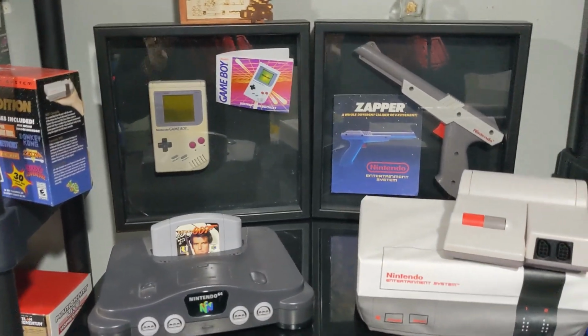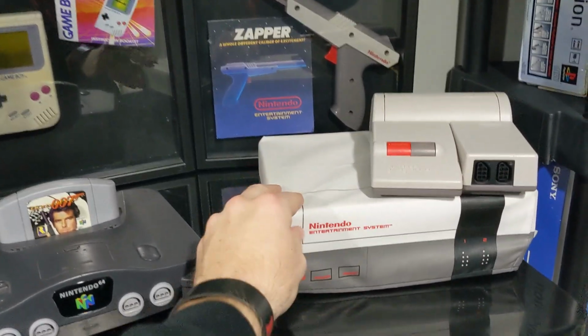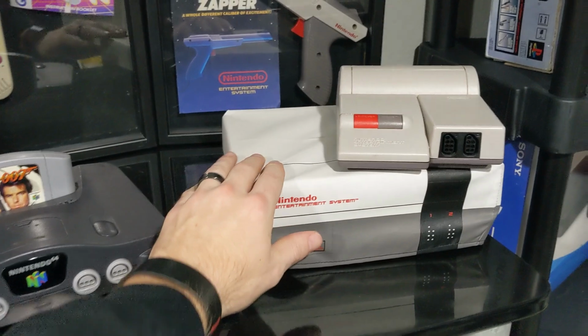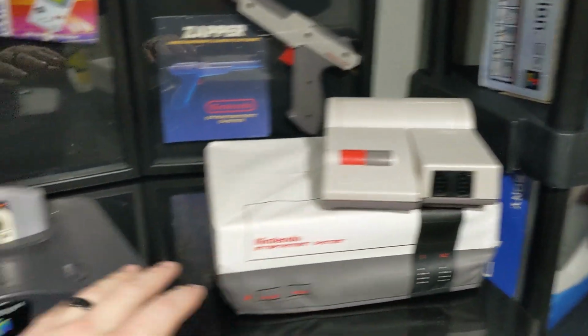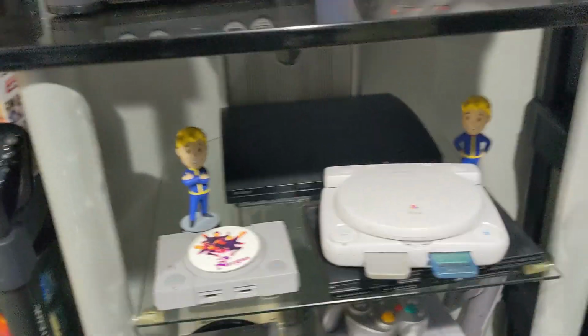I did a video a while back. I've been meaning to do another video. This is actually my NES from when I was a kid. I have a dust cover on it to kind of keep it protected, along with a top loader over here. And just an N64 with GoldenEye in it as display.